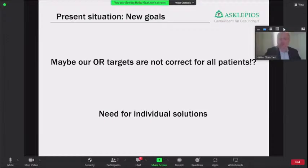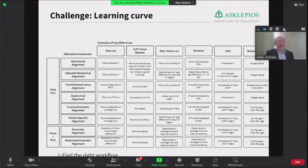And there are a lot of solutions out there, and I don't want to confuse you with that slide, but it is really a bit confusing. Nowadays you have so many options for how you can put in a knee. Classical is mechanical alignment, whether you do it tibia first or femur first. But as you see here, for the tibia first surgeons, there are a lot of other options. You can do adjusted mechanical alignment, constitutional varus, anatomical alignment, inverse kinematic alignment, or patient-specific alignment. If you're femur first, you can do kinematic alignment or restricted kinematic.